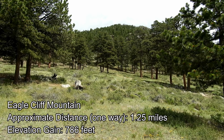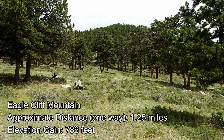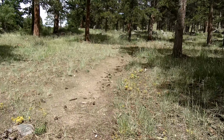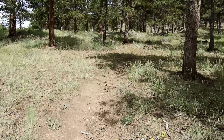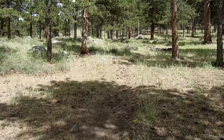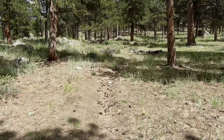Eagle Cliff, about a 750 foot gain. Last time, I didn't take the main trail up, kind of bushwhacked my way. It was a lot harder, so this is a new way up. Hopefully this is the correct way, the easiest way.